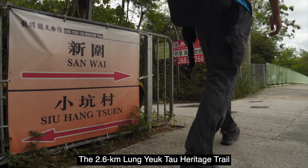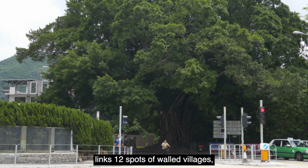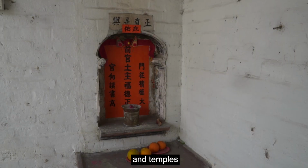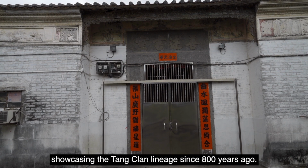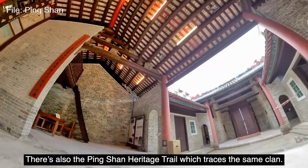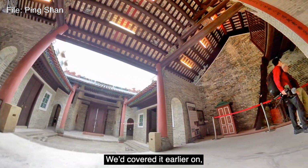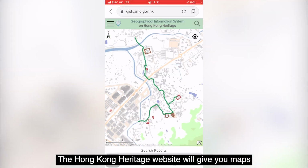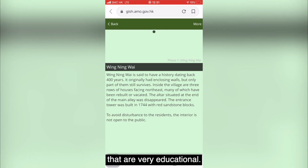The 2.6-kilometer long Yao Tao Heritage Trail links 12 spots of walled villages, shrines, a study hall, and temples, showcasing the Tang clan lineage since 800 years ago. There's also the Pengshan Heritage Trail, which traces the same clan that we covered earlier on. Links to that episode below. The Hong Kong Heritage website will give you maps that are very educational.